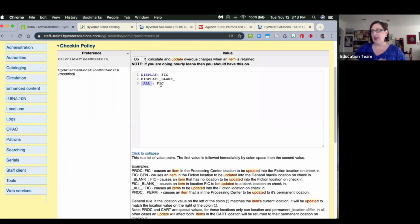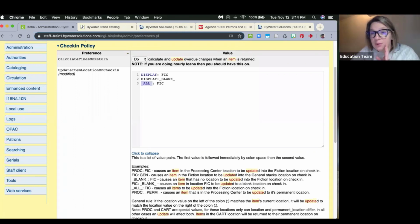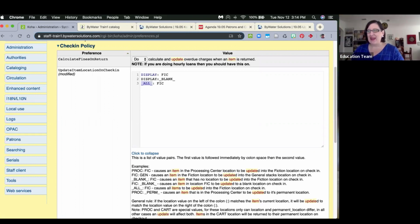And yes, Catherine, you can set it temporarily. You can come in here and take it out and put it in as you want to be able to do those sorts of things. Absolutely. Just remember to remove it after you want it to be gone.